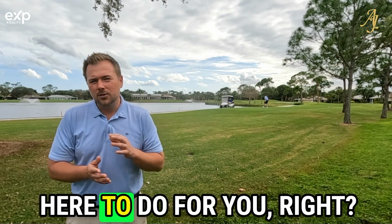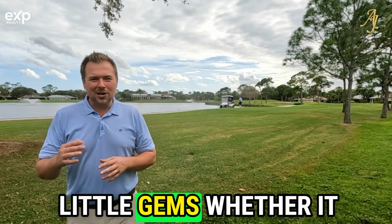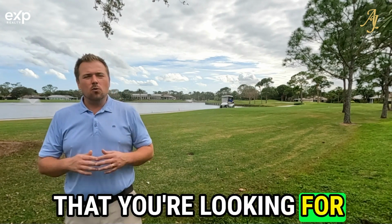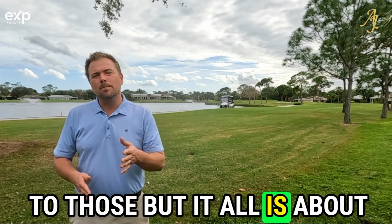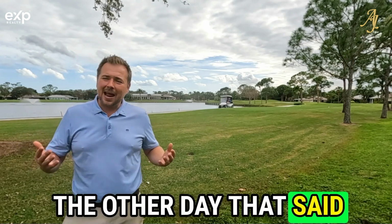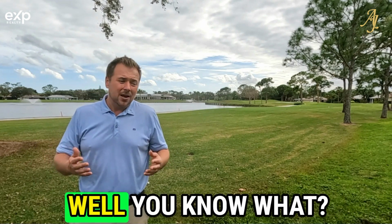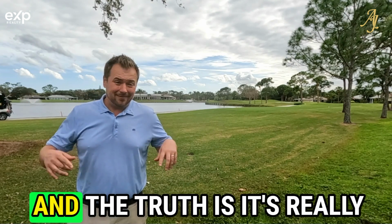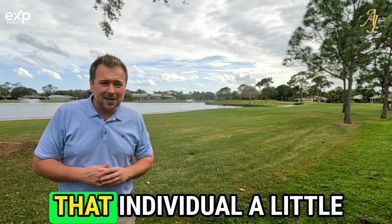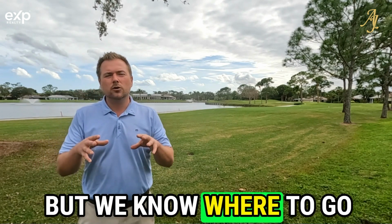And that's what we're here to do for you, right? We want to let you know about these secret little gems, whether it be a single family home or maybe it's a condo that you're looking for. And we want to guide you to those, but it all is about what you're looking for. We just had somebody call the other day that said, I want a mid-rise condo and I want to be on a golf course. And I want to be overlooking the course. Well, you know what? We know where that's located. And the truth is, it's really hard to find in Jupiter and Palm Beach Gardens. We're going to have to take that individual a little bit farther south to get him just what he wants, but we know where to go.